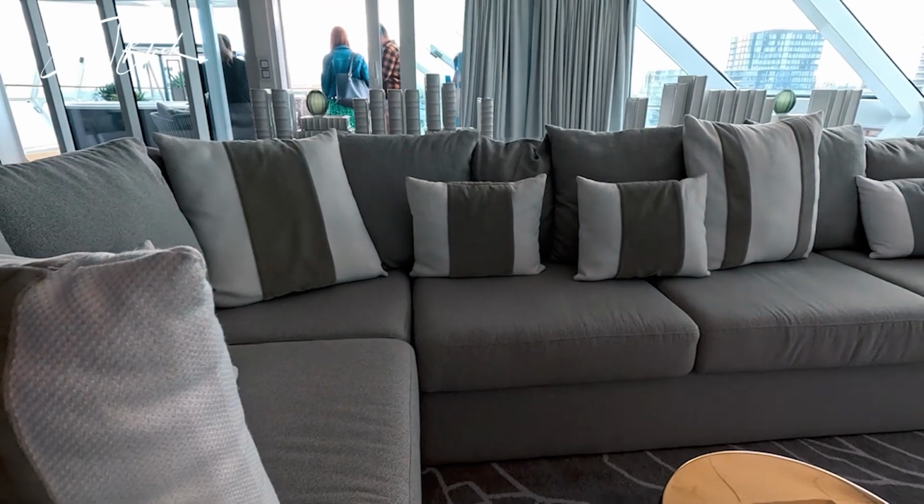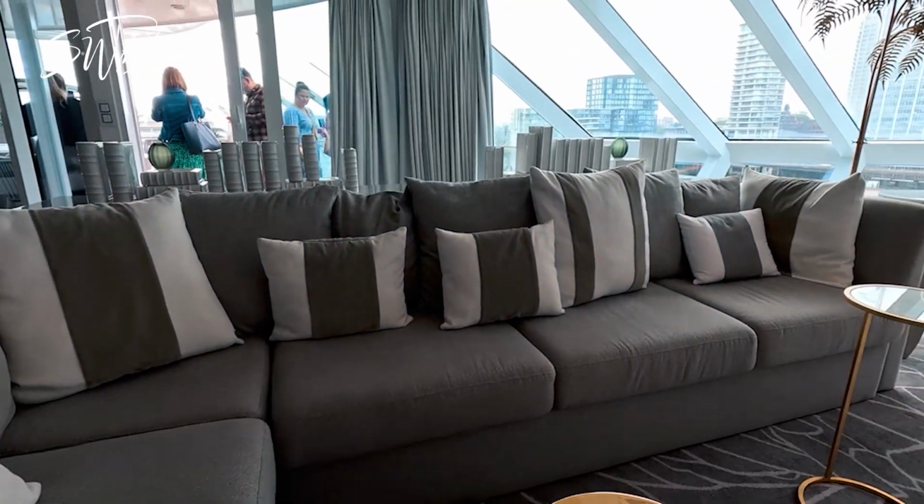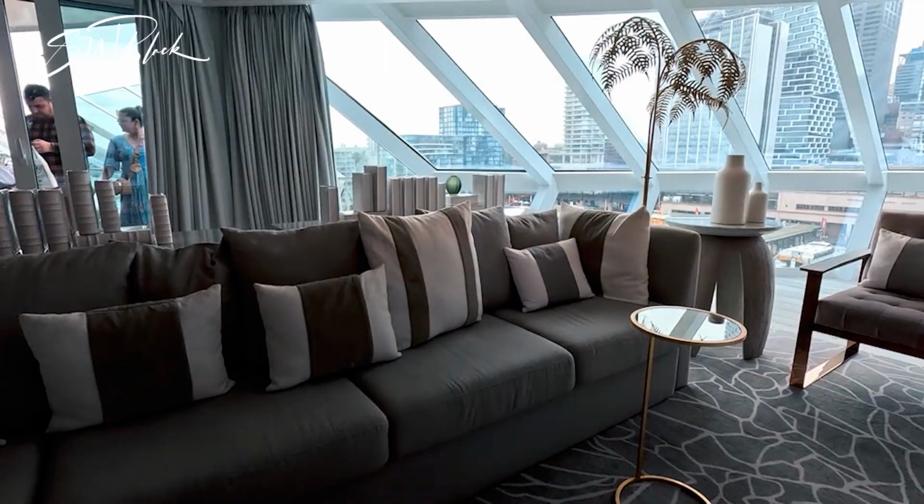Now being the premium suite on board, as you'd expect, there is priority embarkation and disembarkation, which means getting on and off the ship, which is to provide you a seamless travel experience, obviously. And you don't need to worry about the added cost of Wi-Fi because it's all included with the suite cost.